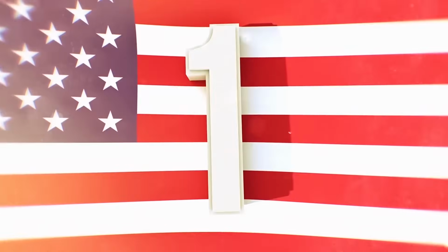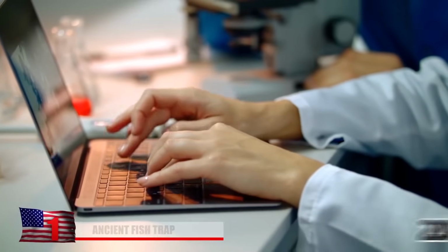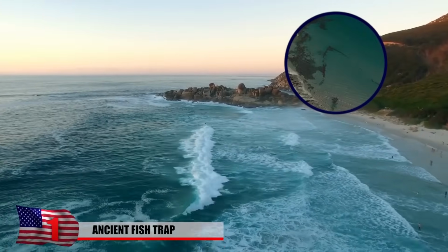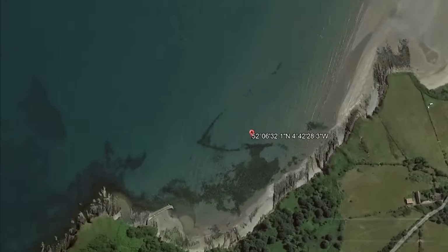Number 1. Ancient Fish Trap. In 2009, researchers noticed a large underwater V-shaped stone structure in the Teivi estuary near Britain's Poppet Sands beach. Measuring more than 750 feet long, it protrudes roughly a foot above the sand. Archaeologists identified the structure as an ancient fish trap known as a fish weir.